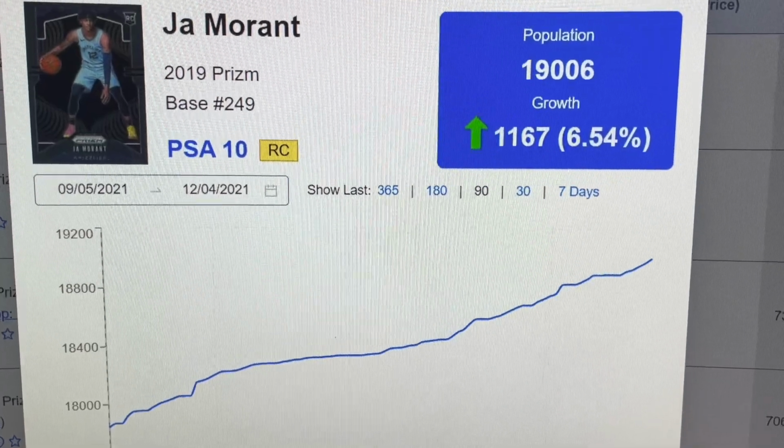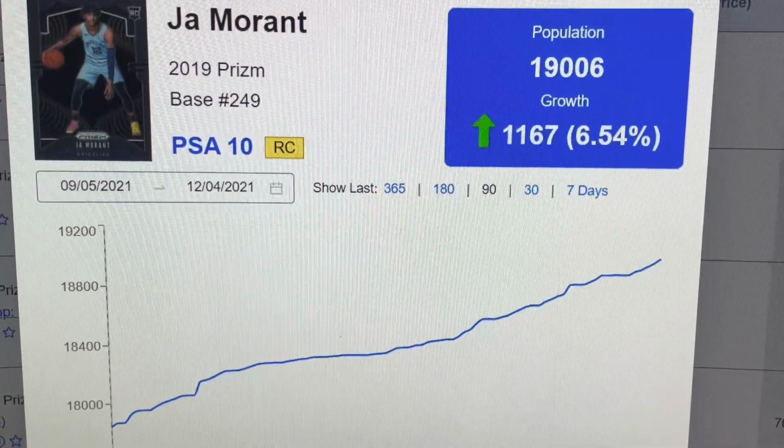And Market Movers tracks that as a percentage of growth. That represented a 6.5% growth in the pop count over the last 90 days. In the meantime, the card has actually declined by roughly 13% over that time. So then the question is, is it because these 1,000 new PSA 10s came back? Is that why the card went down in value?